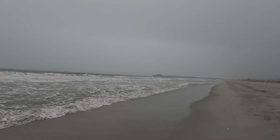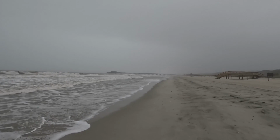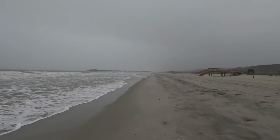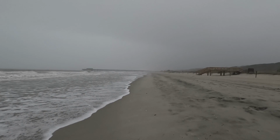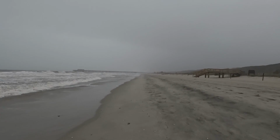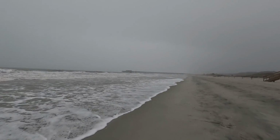Crazy waves. I'm actually shocked we have some beach to walk on. I wasn't expecting that, and you know how the weather is. They always make it more dramatic, but I think we're not at high tide yet, which is the reason it is not so bad yet. I'm shocked we have this little strip to walk on here. I'm also surprised there's not more shells.